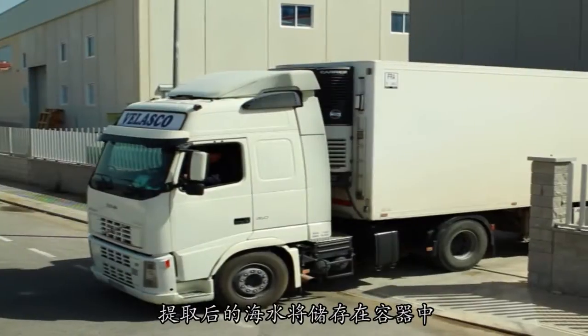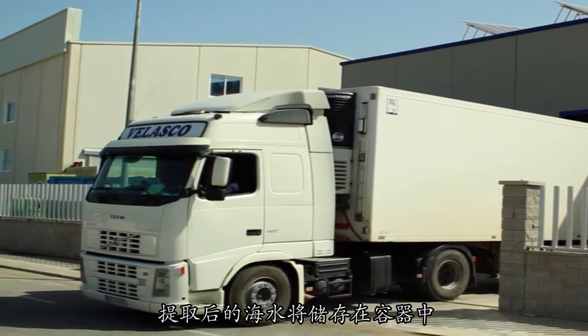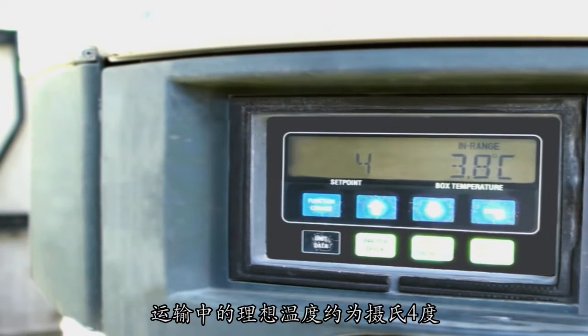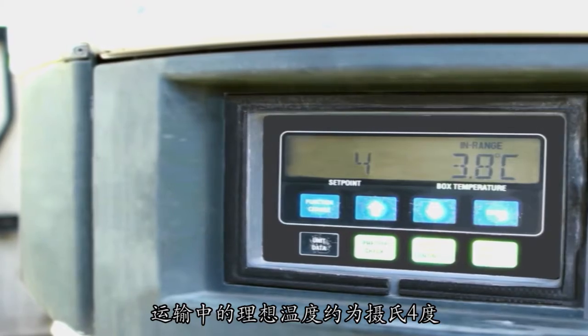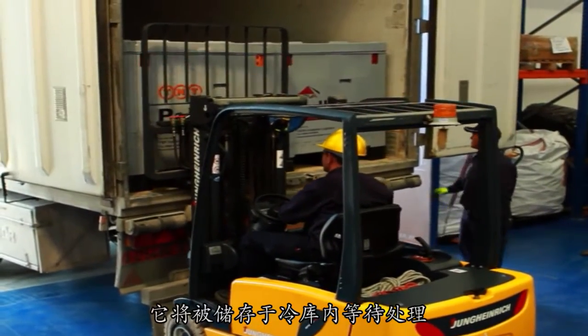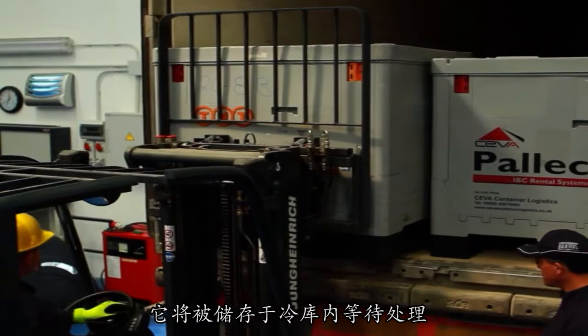The extracted seawater is then stored in a container and transported by a special truck with controlled temperature. The ideal temperature during the transportation is 4 degrees Celsius. When the product arrives at the laboratory, it is stored in a cold room prior to being processed.